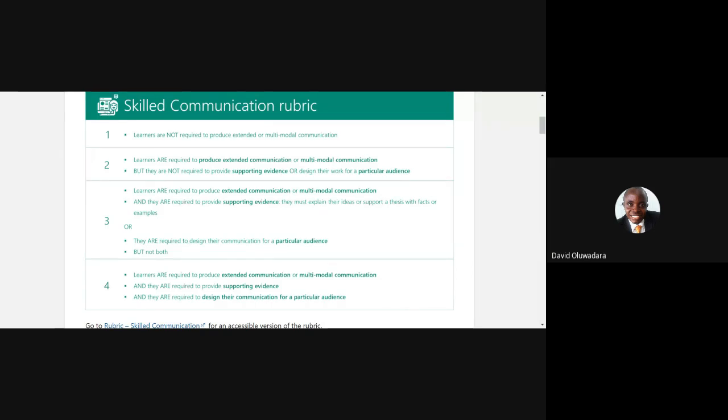And then, if you have to provide supporting evidence for any work that you are doing, then you have extended the communication. You have extended it to being able to cover all the communication rubrics. And that is where we should aim for. So these are the 4 communication rubrics that we have.